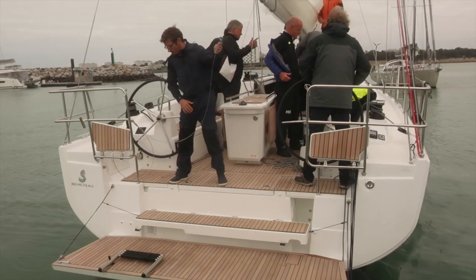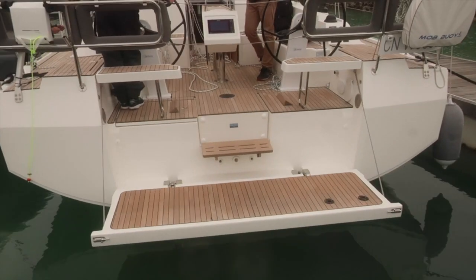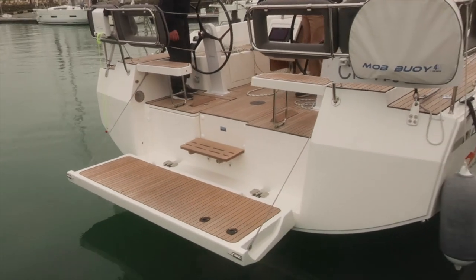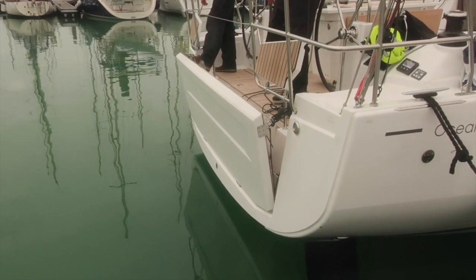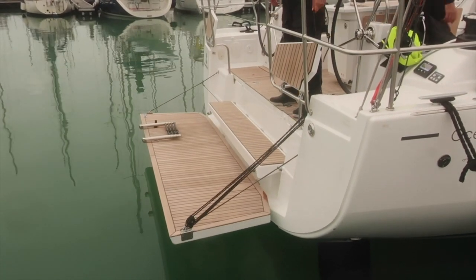Both boats had a big bathing platform. On the Bavaria, you have this ladder externally, so you have to mount it. So in an emergency you have to get the ladder up from the cockpit and mount it, and to pick a person up from the water, you will lose a lot of time.